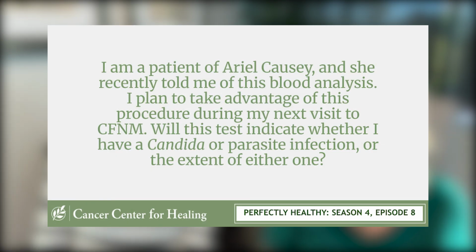Thank you. It says, I am a patient of Ariel's, and she recently told me of this blood analysis. I plan to take advantage of this procedure during my next visit. Will this test indicate whether I have a candida or parasite infection, or the extent of either one? So I think we covered that. So again, it can give us an indication, especially with the candida. For the parasite, we have different tests like the Firefly and things that we can actually use to determine what type of parasite it is and what is needed. And then we have other scanning devices like with Molly, they can say, okay, this particular product is going to be best to eliminate that.